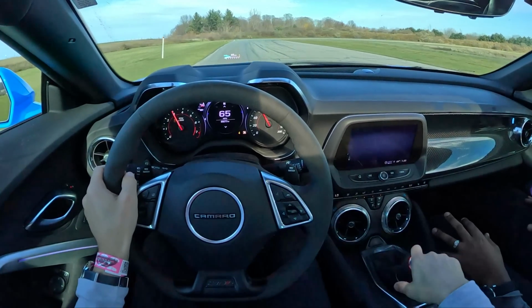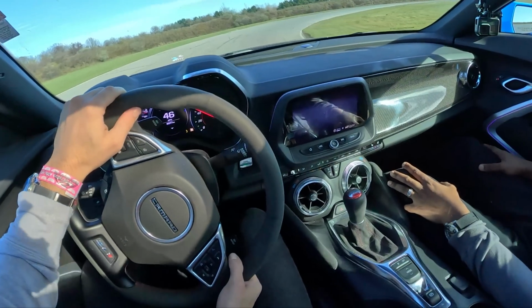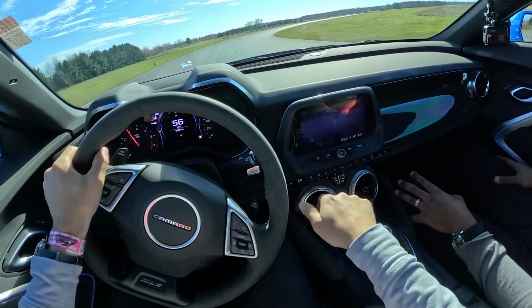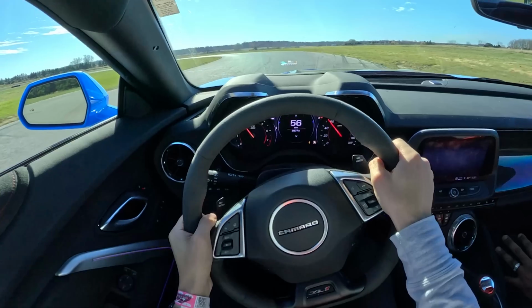Getting the line right out here is pretty straightforward, but again, like I said, you can learn the line in a day and then spend the next 10 to 15 years perfecting it. Yeah. So, pretty fun though. Man, these Camaros are just great.